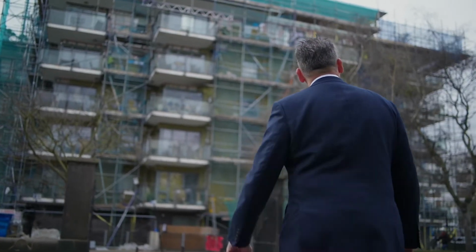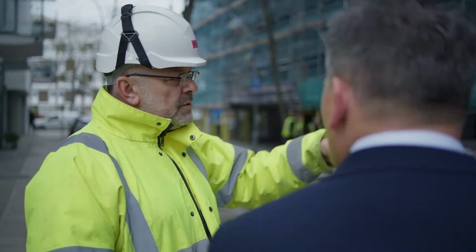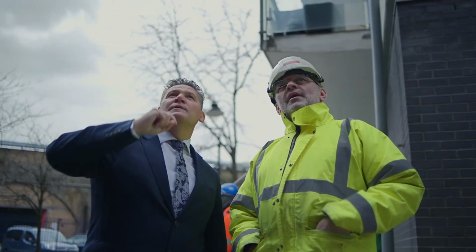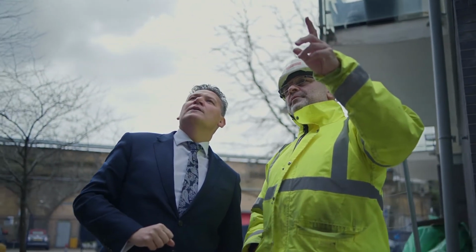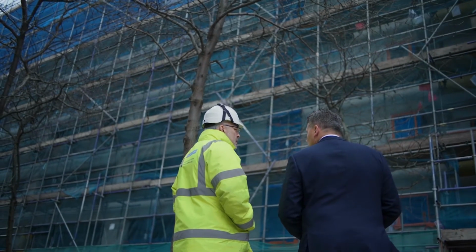So we looked at 86 high-rise buildings and 80 complex buildings. I mean buildings where, due to the residents or the design of the building, there were additional evacuation measures to be taken. All those buildings, 166 in total, had intrusive FRA surveys carried out and have resulted in 6,900 actions. Many of these actions will be completed by the end of October 2020.